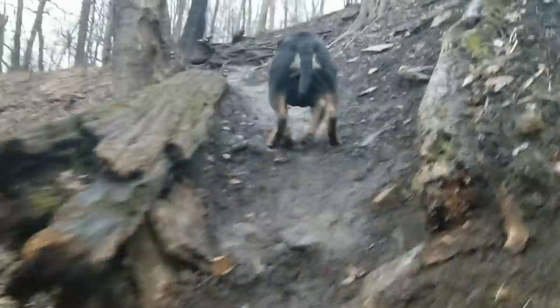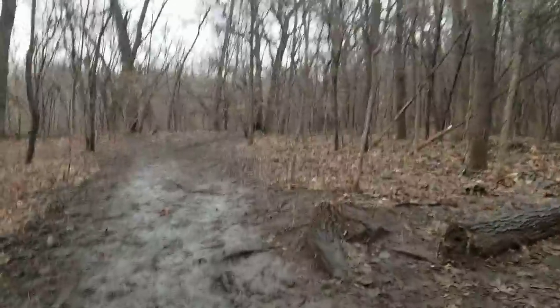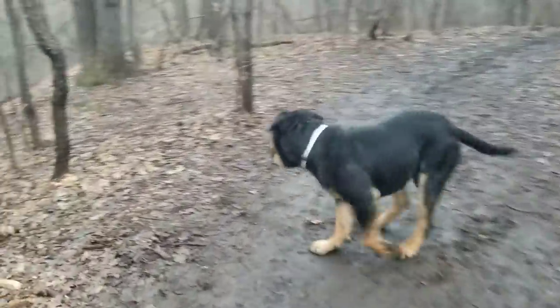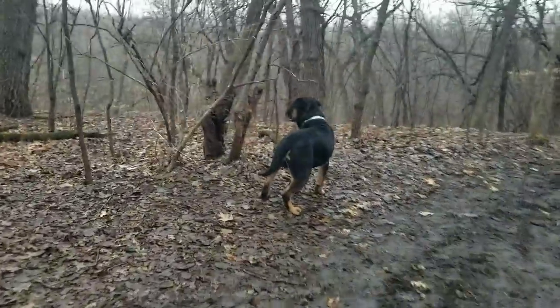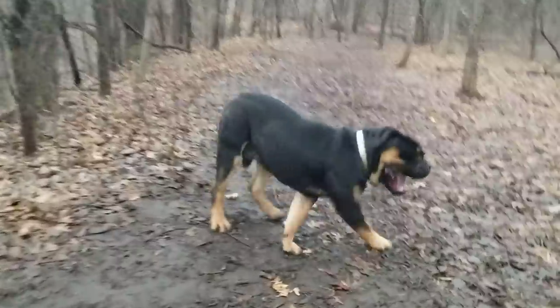Because the valley here is all flooded, we're gonna take the high ridge. You can see Rekkr's starting to look quite a bit like his Uncle Joker. He has a little different markings, but at 10 months old, they're very similar.